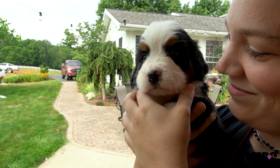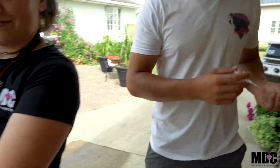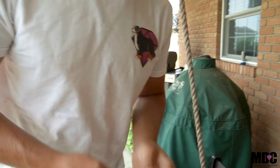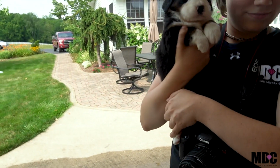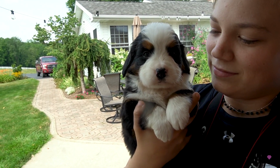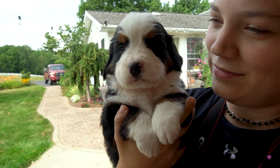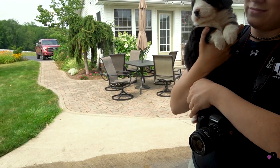But yeah, it's just a tiny little microchip that's about the size of a grain of rice, maybe even a little smaller. And it just gets implanted, and later on you can register your information with that microchip. And if your puppy is ever lost or stolen, or with some services, you can actually put their health records on.